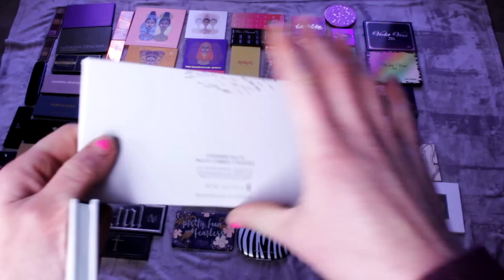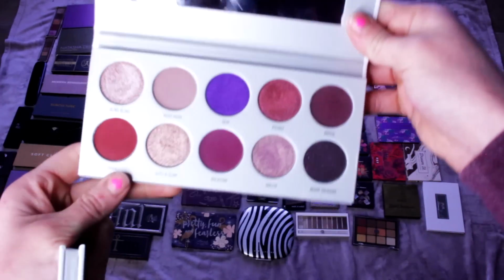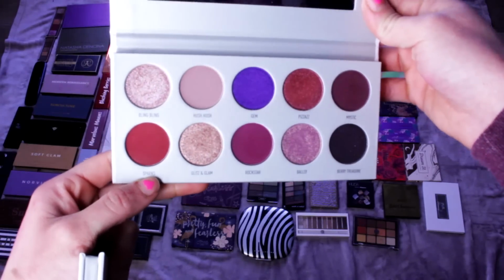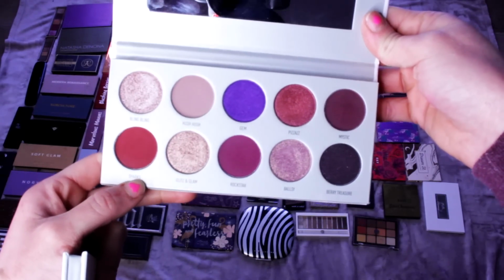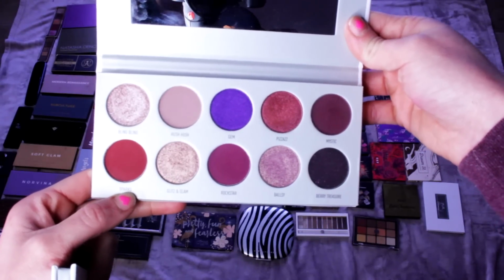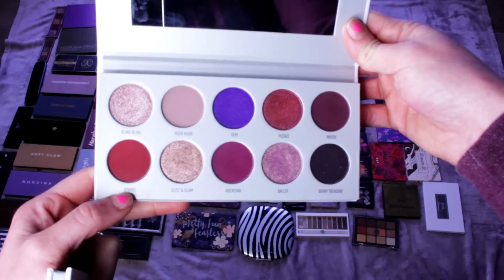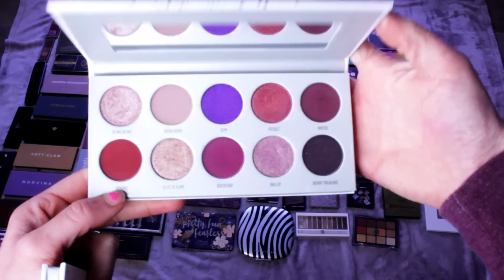I played a little bit more with her Bling Boss palette, which is the purple toned one. Pretty underwhelmed by this palette as well. Definitely not a favorite of mine. I just mentioned both of these palettes in my 10 least favorite palettes in my collection. So if you guys want to watch that video, I'll leave that linked.